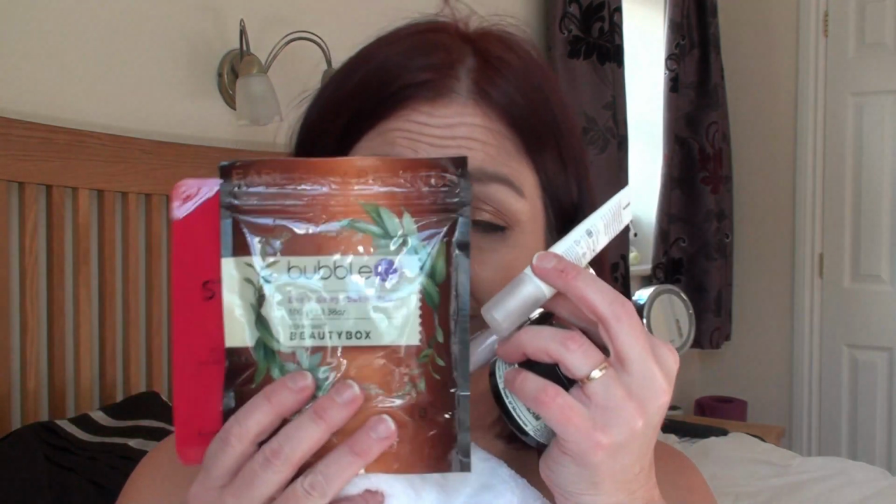So there we go. We have the Look Fantastic box for October. So what do I think? They are all beauty products in here and no makeup. I mean, it would have been nice to have some makeup. I suppose they could class that as makeup, but it isn't really. But, do you know what? I love skincare. I love anything to do with skincare. I love body care. I love bathing. So I'm actually quite happy with this.